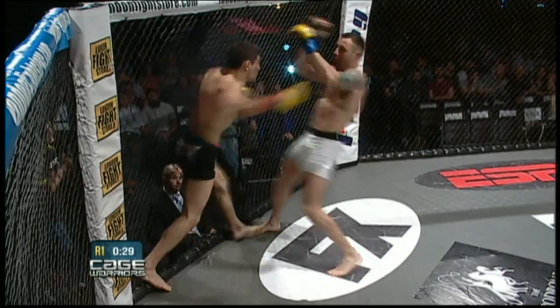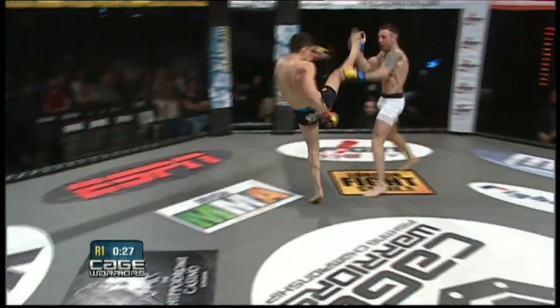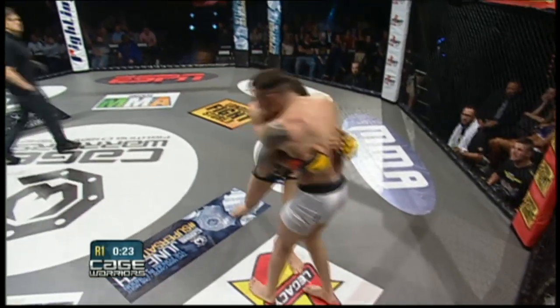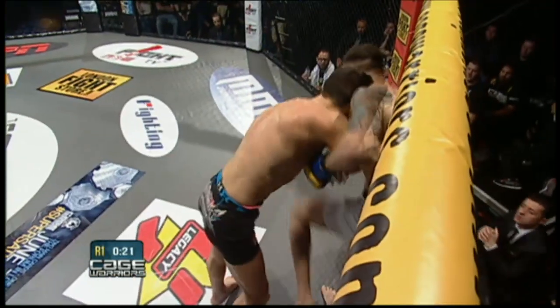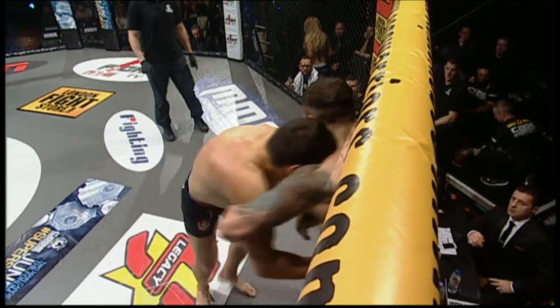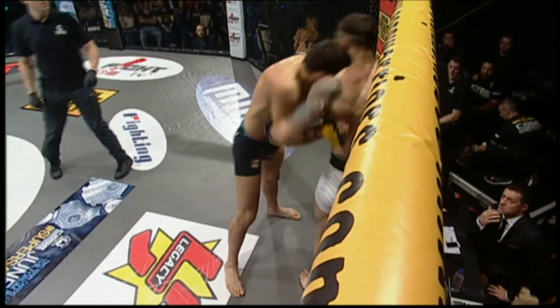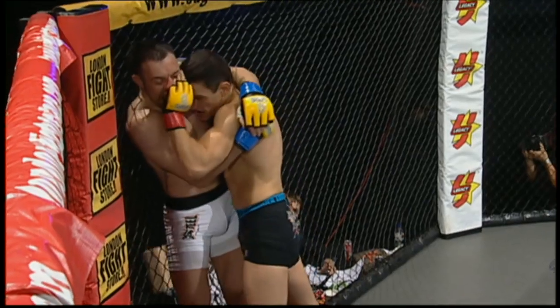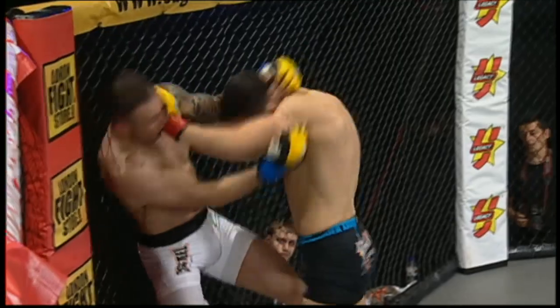Knee up the middle. And there's a combination from Hadzovic immediately, as soon as he got that space. Yeah, didn't need much space at all, trying to earn some more points in this round, surging forward for some very straight shots. See, now we all know why Martin was holding on to him until he had no choice. Another shot, punch over the top. Final 10 seconds of this first round.